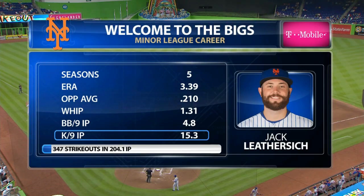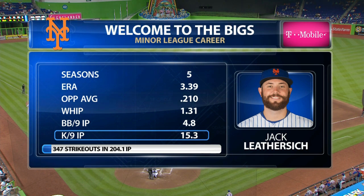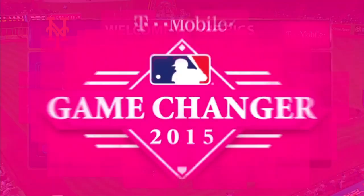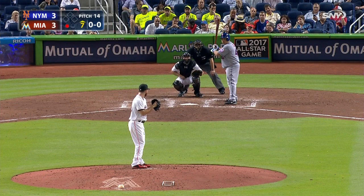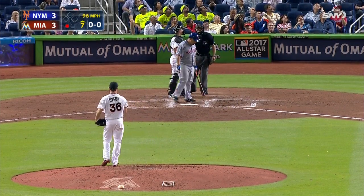Your T-Mobile game changer. There is the newest Met, Jack Leathersich, the left-hander out of UMass Lowell. He's always been a huge strikeout guy, but the problem for most of his career has been the walks. However, this year his walks are down, and that's why Leathersich got the call today. It gives the Mets a third left-hander out in the bullpen, along with Alex Torres and Sean Gilmartin.